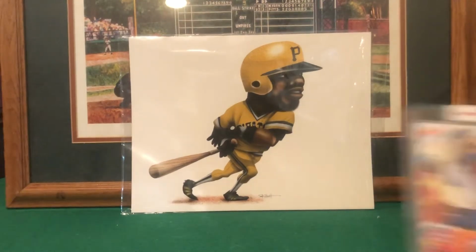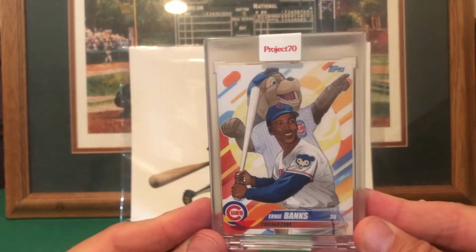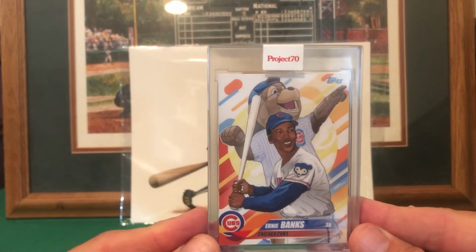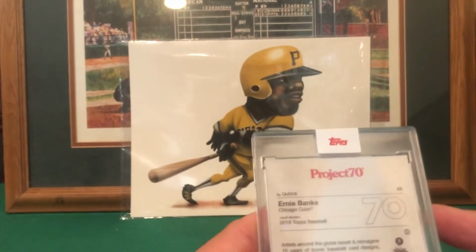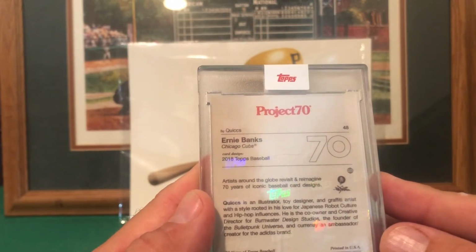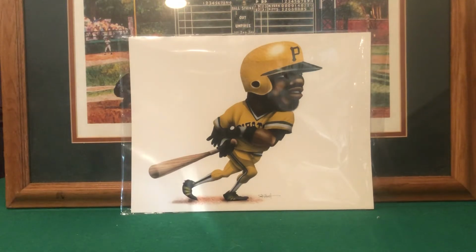For the Hall of Famers, I've got Ernie Banks, a Project 70 card. Just thought this card was fun with the bear in the back, or I'm sorry, the cub. Getting the Chicago teams mixed up here. So I thought that was a cool painting. And I don't even know who any of these guys are who paint these things. I can't even pronounce it. Q-U-I-C-C-S. So whatever his name is.